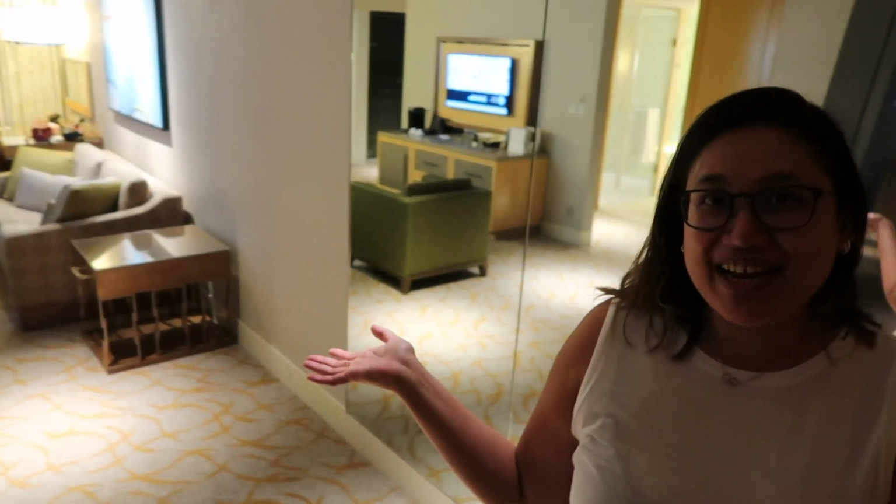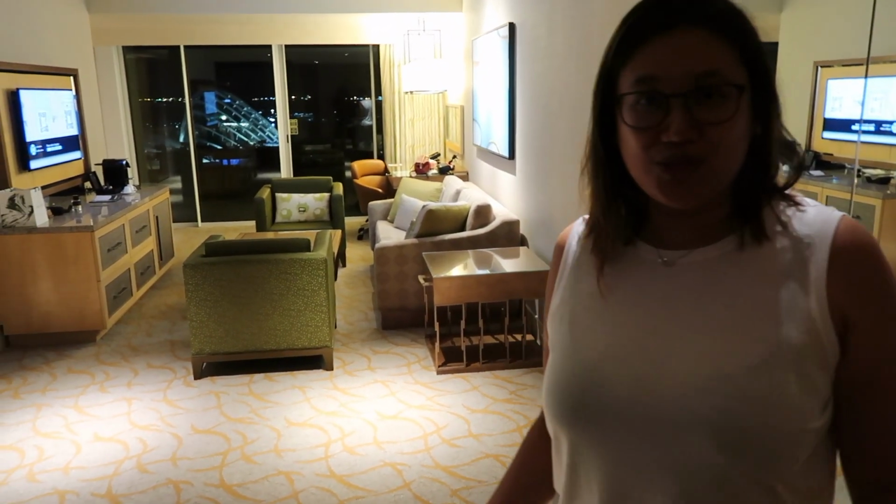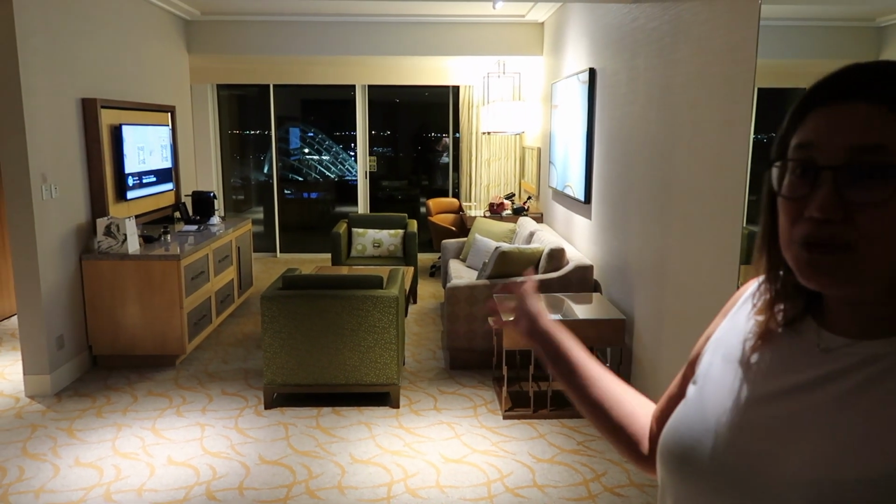Hello, welcome, come in. This is the Marina Bay Sands Hotel Suites. It's one of their suites on the 15th floor. My husband basically surprised me with this one night stay here, and it's a gorgeous room, so I want to show you guys. So as you can see, it opens up to the living room.